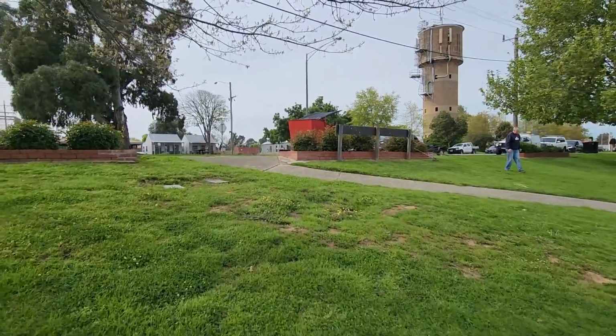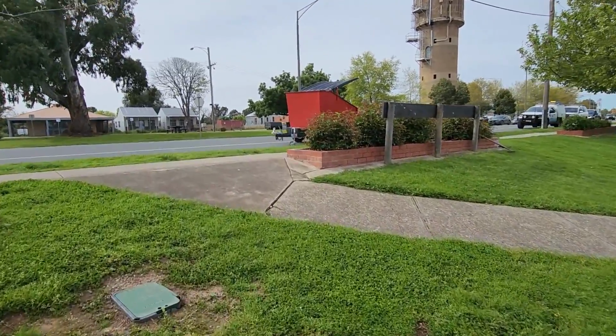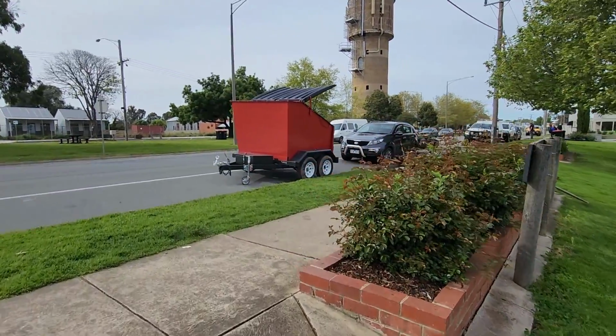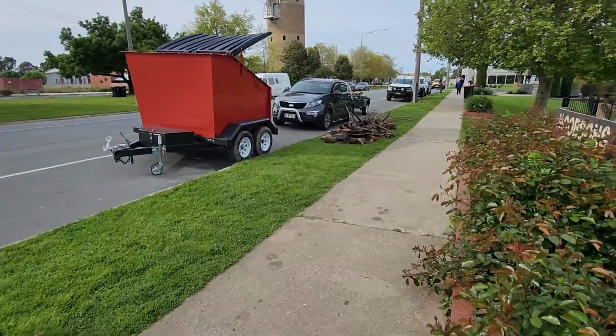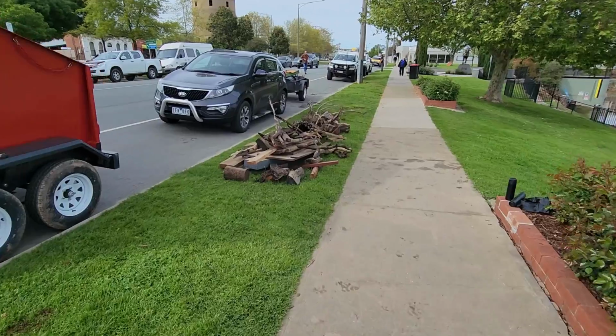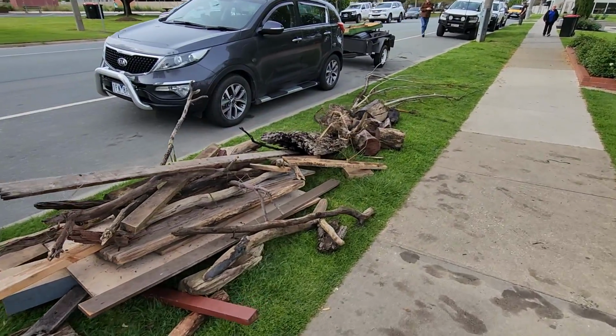There's actually not a lot of rubbish here, but remember, it's only the stuff that floats that's come across the lake. I shudder to think what the river's like, because a lot of the stuff just would have gone down the river. We're gathering a lot of firewood, which I think might be a good idea to maybe raffle off and send the proceeds to some worthy cause.